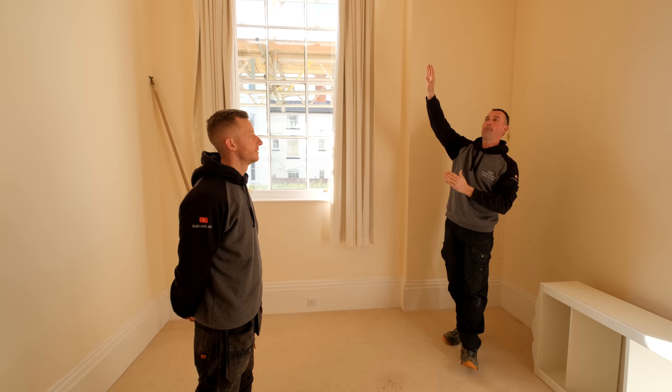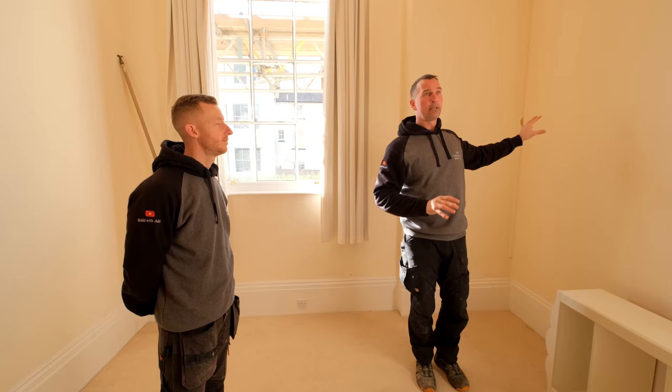I'm really excited to see that. It's going to be so cool. There's a load of stuff going into this kitchen. It's going to look really cool. Big island piece in there as well.